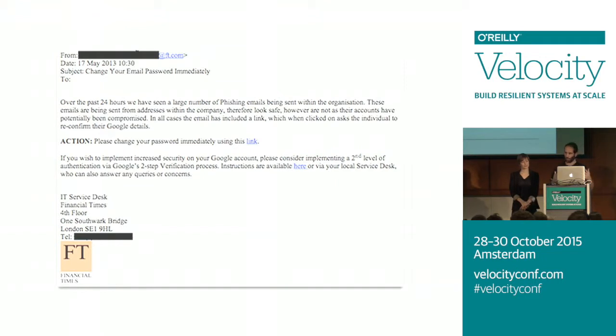Some people fell for it, clicked the link, and provided their password. Some didn't, and they reported it to the IT department. The IT department sent an email like this saying, we've got this phishing ploy, you really should be changing your password. Now, the attackers at this point had compromised some of the inboxes. So they very quickly took this email and resent it to everybody, but this time swapping the HTML links to their malicious website.